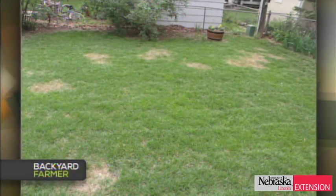This is a viewer that has a multitude of spots that recently appeared in their bluegrass lawn. This is a Lincoln viewer. They haven't used any weed killer or anything like that. They want to know if we have a clue as to what and how.